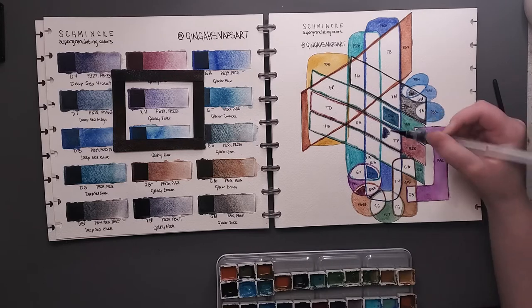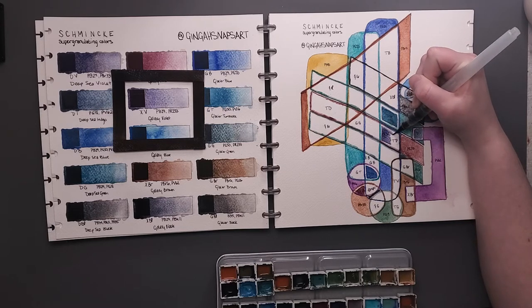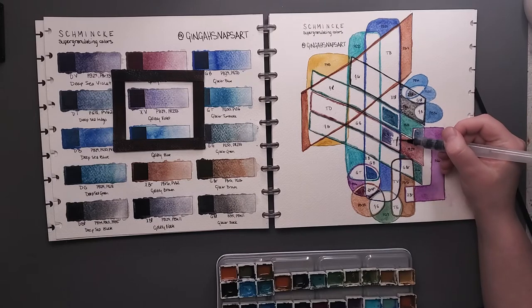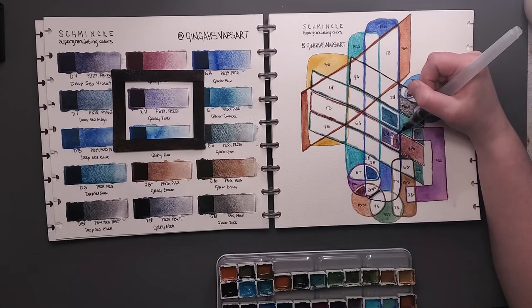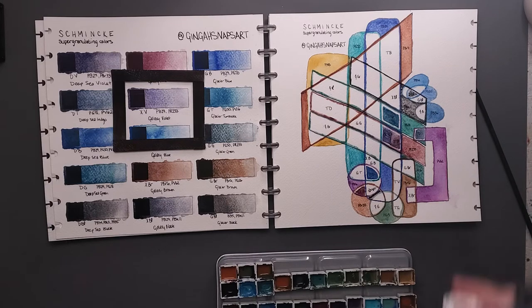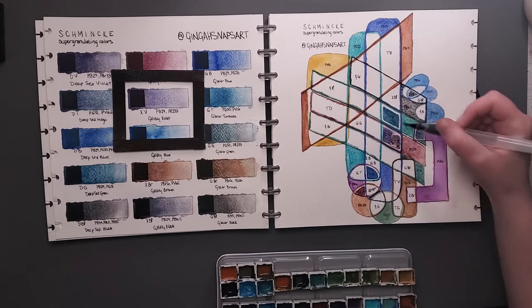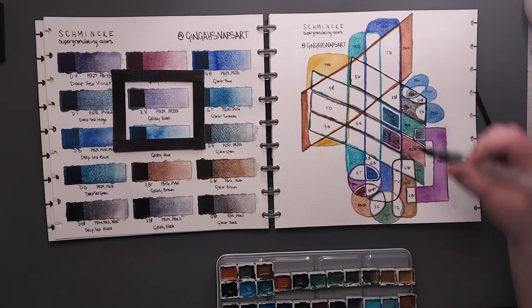So this is the Galaxy Violet. And then this is the Tundra Pink. The Tundra Pink definitely has more of the PR233. I just made it bleed a little, so I'm just going to rub. It has more than the Galaxy Violet does, at least. The Galaxy Violet looks like it has more of the PB29.